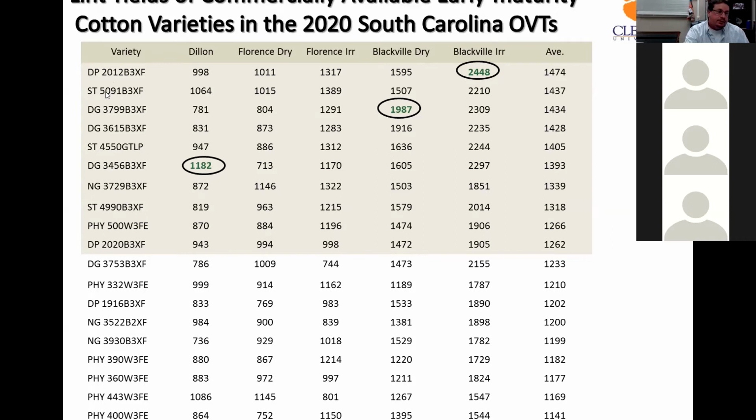Stonewall actually had 3 that looked really good in our trials this year. This 5091 was actually an experimental, and they just recently renamed it. But you can see it averaged 437 pounds. 4550 has been around a few years. Hasn't done as well in the past as it did this year, but it averaged 1,405 over the 5 locations. So it had a really good year. And then 4990.